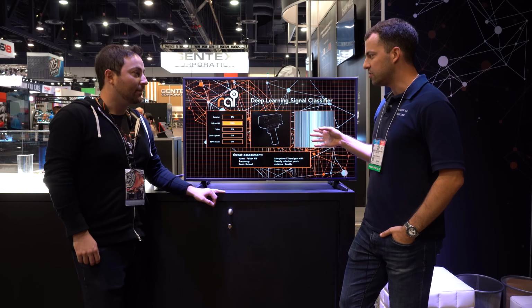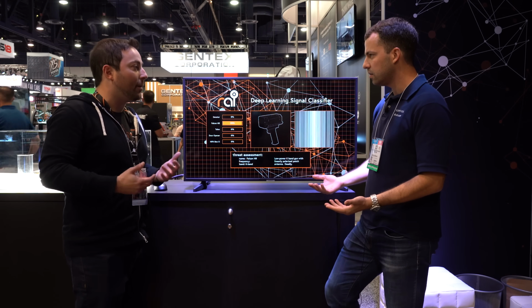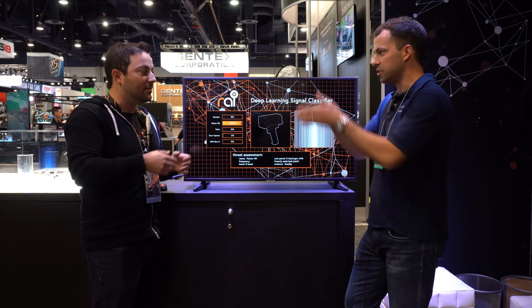Yep. So this is amazing, because I didn't know you could do this level of classification with continuous wave radar. Correct. People said that it was always impossible to do. Yeah. And on the surface, that makes sense why they would say that, because if you look at those signals like we did, it's just a spike.